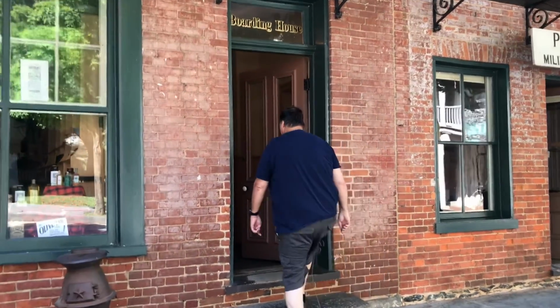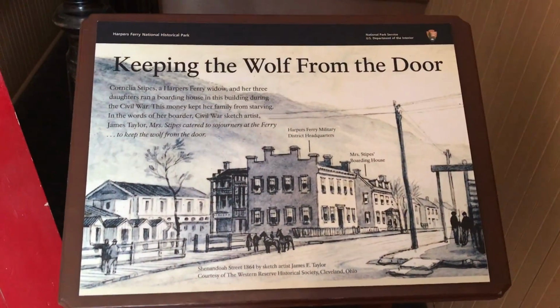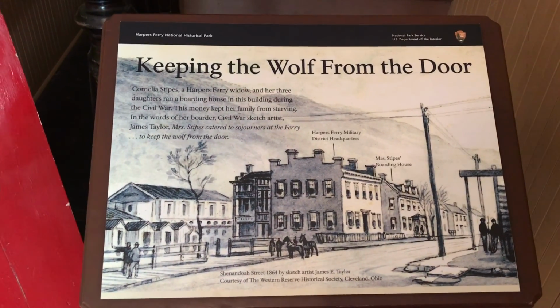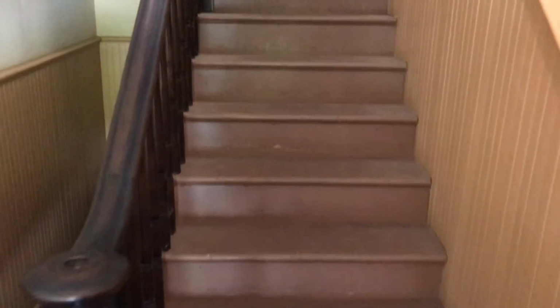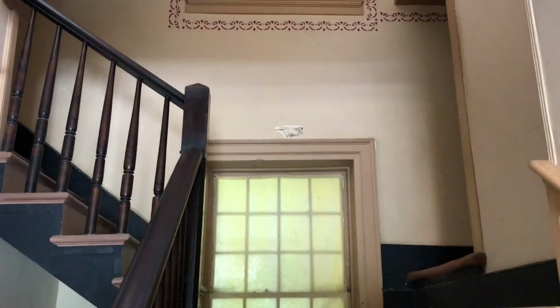We're going to go inside the boarding house. Keeping the wolf from the door, Cornelia Stipes, a Harper's Ferry widow, and her three daughters ran this boarding house, which we have the stairs, but the upstairs is currently not open to the public.